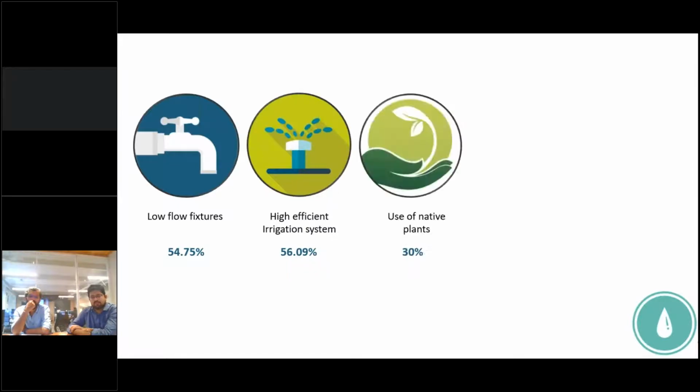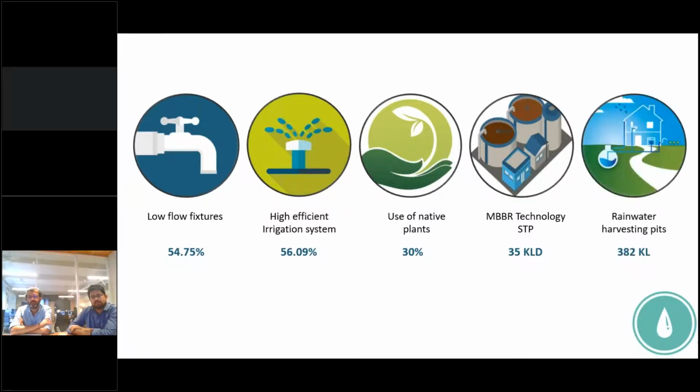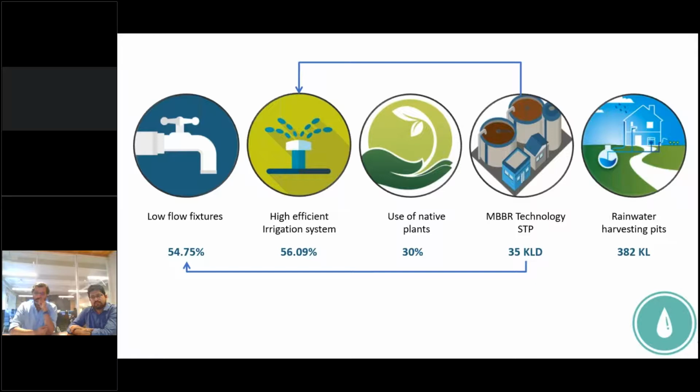The other aspect was water saving. The project went for low flow fixtures. The irrigation system is all drip irrigation and sprinkler system. The plants that we used were all native. There is an STP which treats the water, and then that treated wastewater is used in irrigation and also for flushing. There is also a rainwater harvesting pits plant installed on the site of around 382 kiloliter.